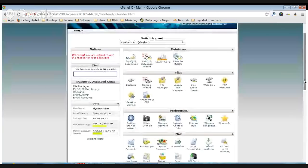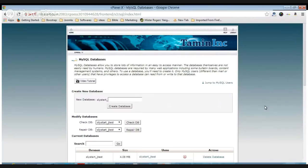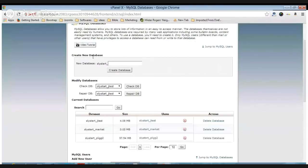For those of you who have cPanel, you can log into your cPanel, locate where it says databases, and find MySQL Database. So I'm going to click on that. All right, from here, it's asking me to create a new database. There are two types of database you have to create. One is the actual database, and the next one is the user. So we're going to create a database called JTest1, and then click Create.